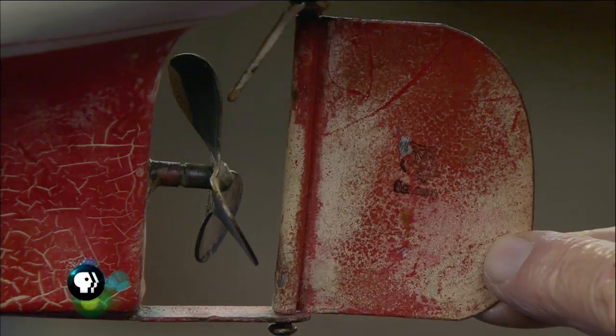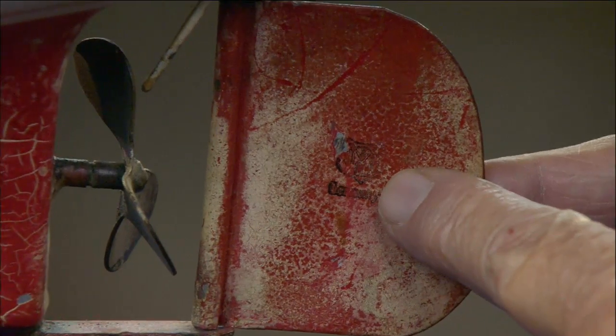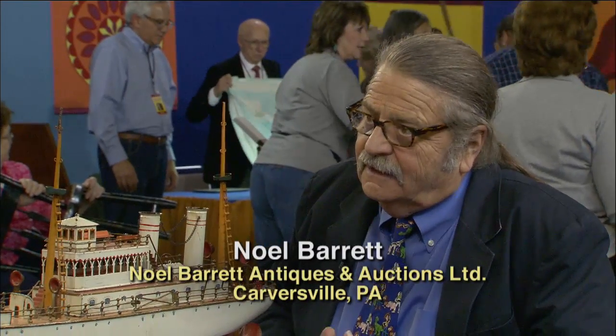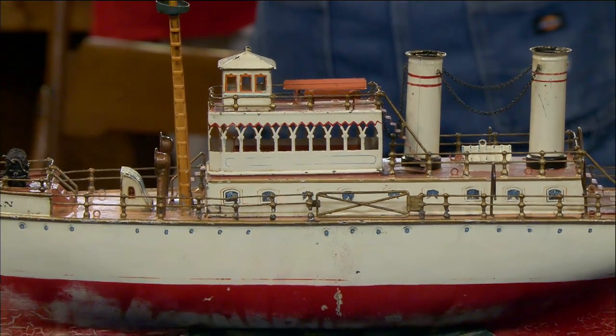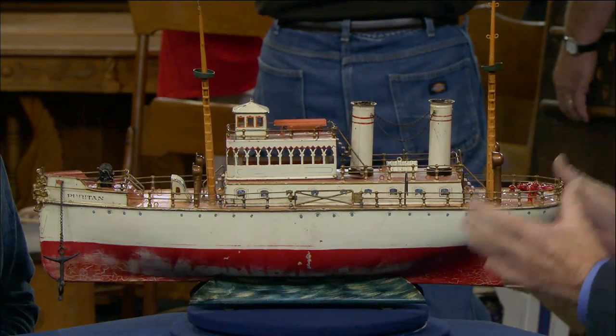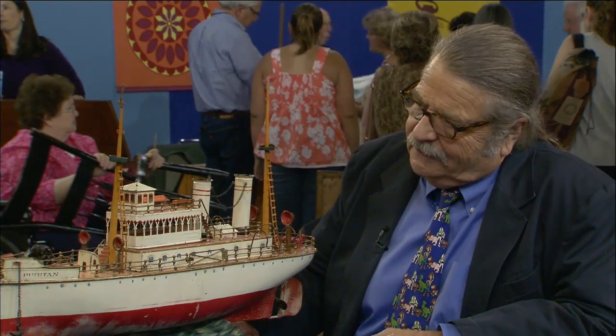If you look real carefully, and I can recognize this without a magnifying glass because I've seen it a few times, it actually says GM, which means Gebrüder Marklin. Okay. So Marklin is the manufacturer of this boat, which is a German company. They first went into business in 1859. Originally, they just made dollhouse furniture and things like that. But they really came into their own right after 1900. Around 1904, they started making trains and boats. That was when they became the gold standard of toys of their day. They were very expensive in their day, and they're relatively expensive today.